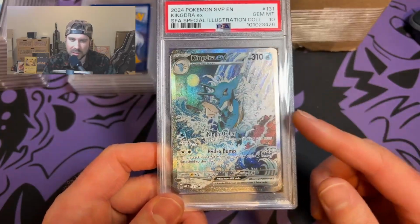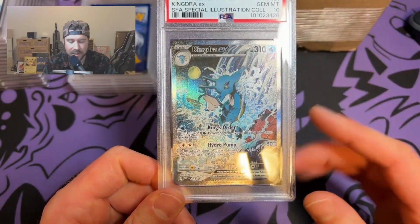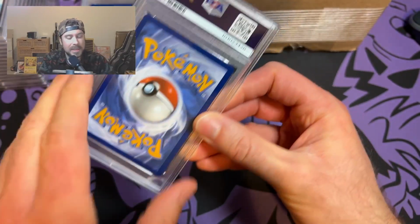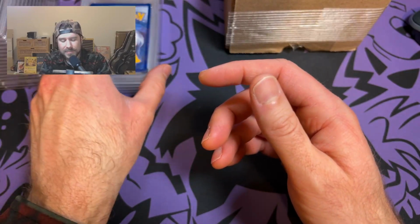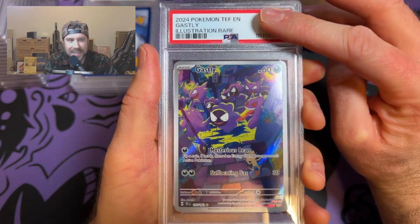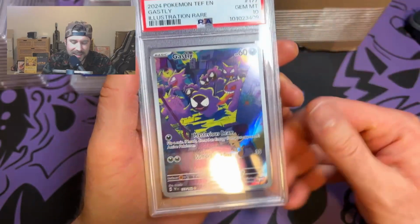Like there were still Kingdras that had issues, that had print lines, that had white, etc. But it was a little easier to get my hands on a mint Kingdra EX than a Greninja. You could say that's because the Greninja is more popular, maybe. But I think they may have printed the Kingdras first, and so then the Greninjas ended up being a little less good. Ghastly, guys, I love this card, and I am ecstatic to have gotten it in a 10.